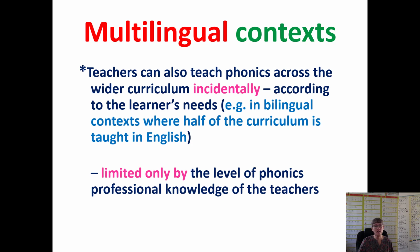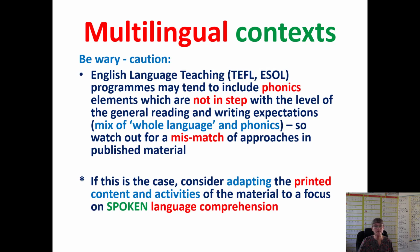For example, in a bilingual context where half of the curriculum maybe is taught in English. And this additional teaching is limited only by the level of phonics professional knowledge of the teachers themselves. When it comes to teaching English as an additional language, we have to be wary and cautious of some of the material made specifically for EAL provision. That's because if you look closely, you may find that the level of the print for the reading and requests for writing are far more challenging than the level of the phonics being interspersed in the program. And so really you have a mix of whole language and phonics. So you need to watch out for a mismatch of approaches in published material.